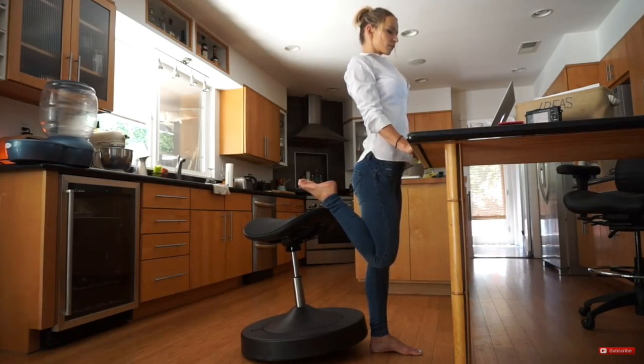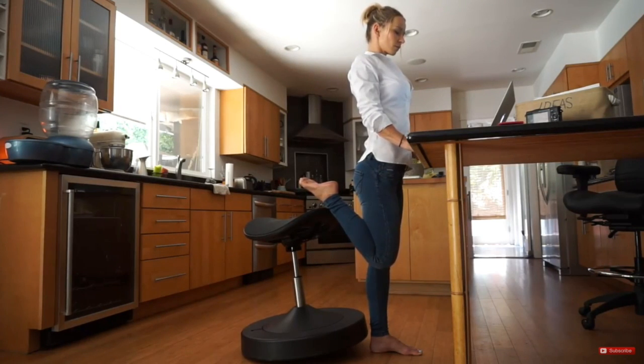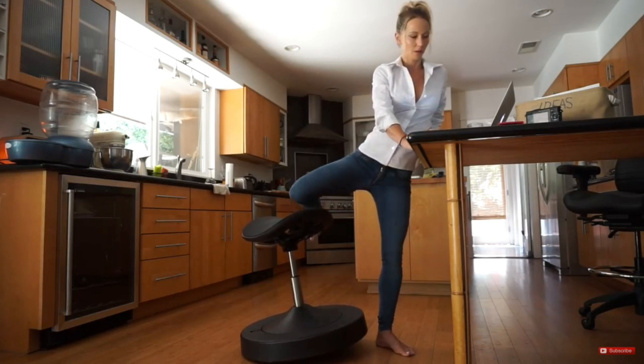Your knee should be pointing straight down towards the floor. The more you can elevate your foot, the deeper the stretch. Keep your hips and shoulders square and even. Roll your hips forward to feel the arch in your lower back. Hold this position for 1 minute and then switch legs.